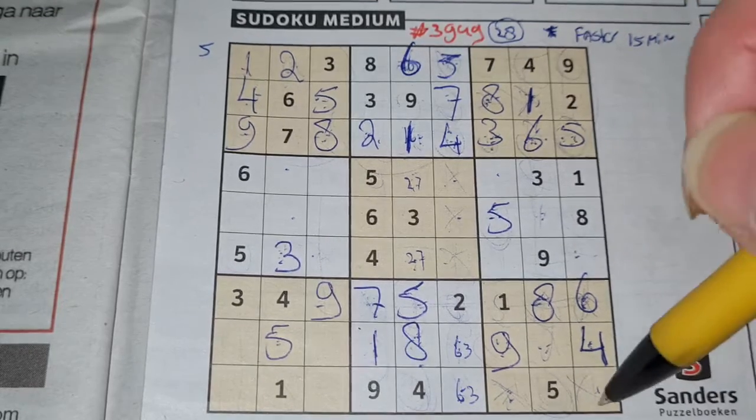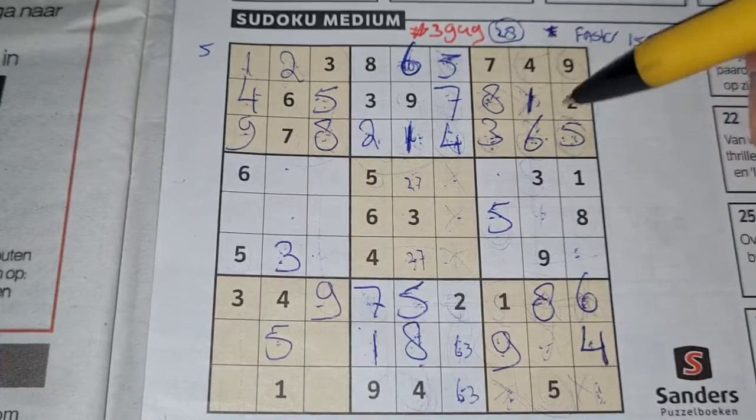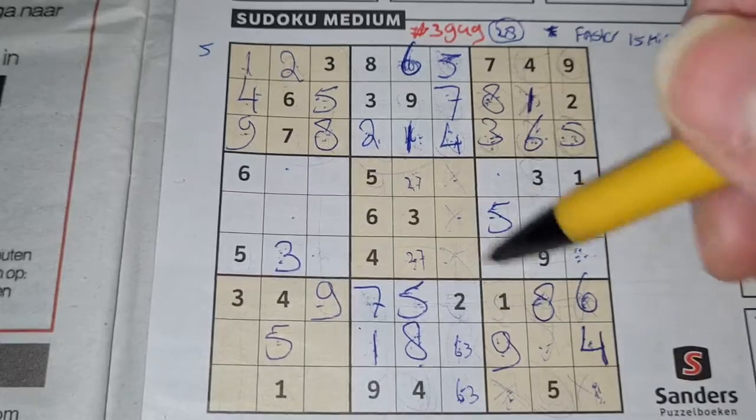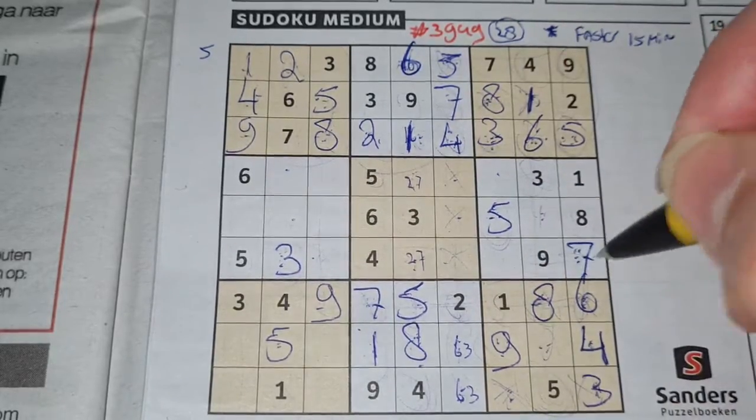Then two numbers are left in the last column. For the numbers 1, 2, 3, 4, 5, 6, the 3 and the 7 are missing. 3 and a 7. We see there is a 3, no 3 there. The 3 should be here, and a 7 goes there.